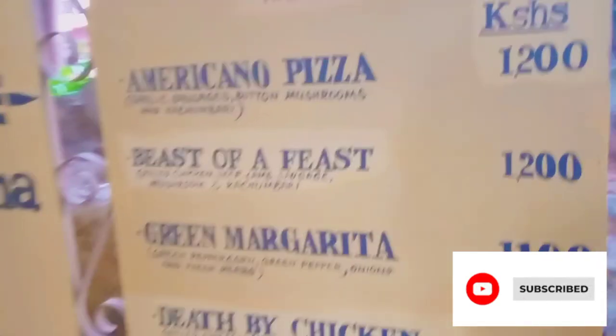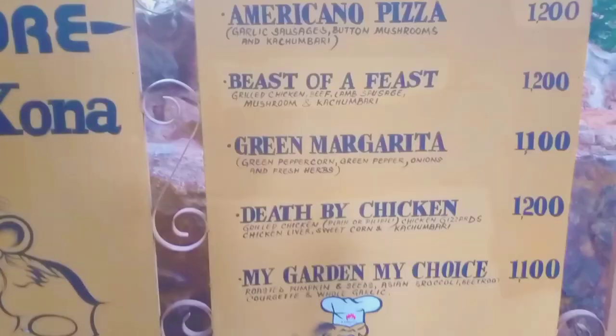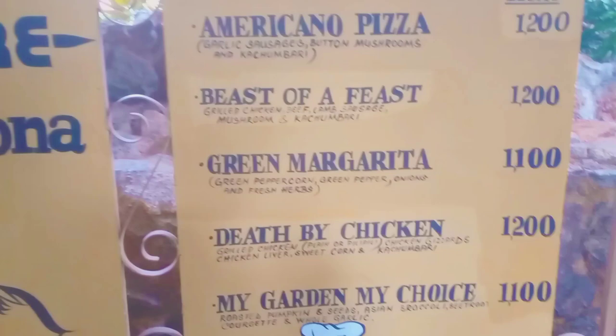Wow. So we have this Carnivore Nairobi. I think it's a menu. So guys, I think this is their menu. They have a menu of pizza. So yeah, you can have a look at this. Wow, guys, I can't wait to see how the inside looks. Let's go in.